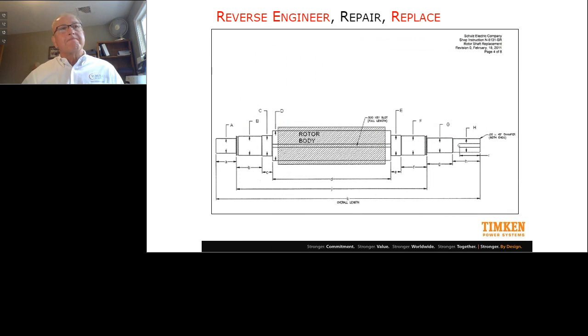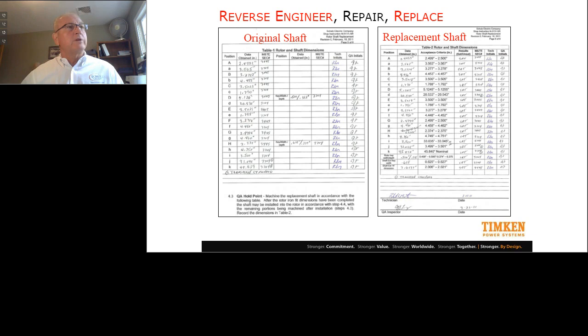And we spoke about replacing the shaft. This is the new shaft drawing. We reverse engineered the shaft. Here are all the original dimensions and the replacement dimensions. So we ensure that all the fits for all the bearings, and also for the rotor assembly, are proper. And here are some photos of manufacturing a new shaft.